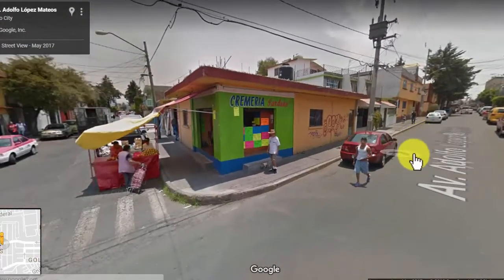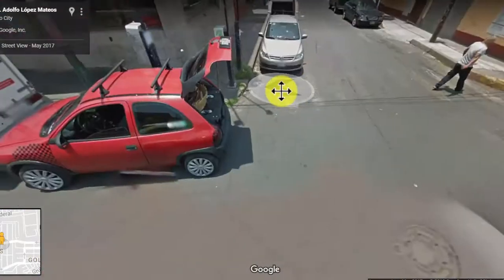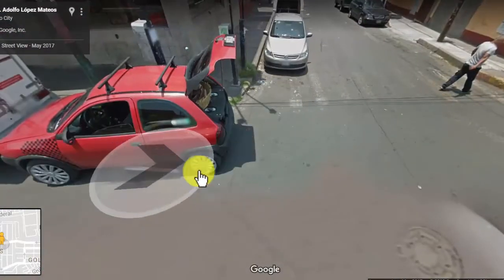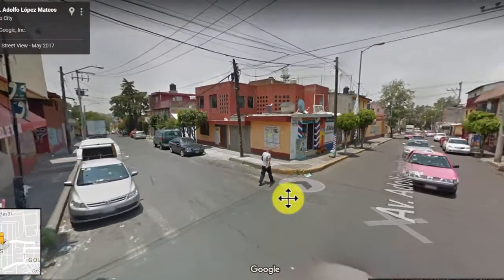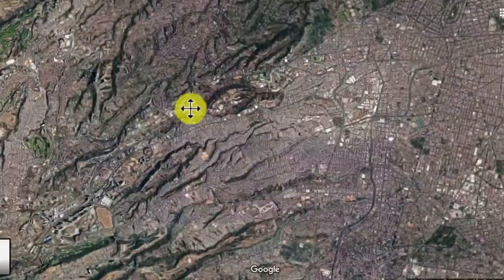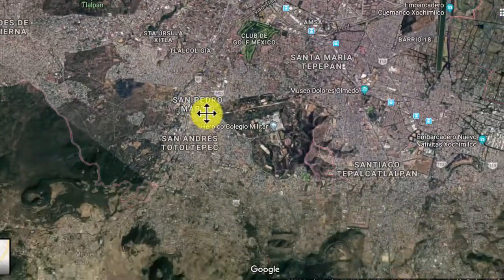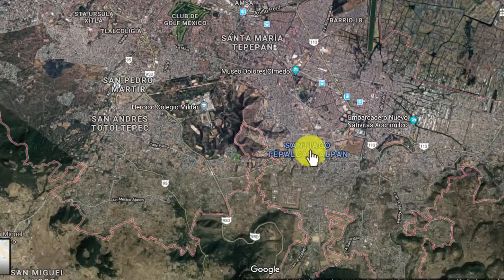Some more people here. This looks like a car with 2 different wheel sizes, but that's just a bad picture. Okay, let's go look somewhere else. So there's a lot of pink cars and pink buildings here in Mexico. Let's maybe go here to Santiago.